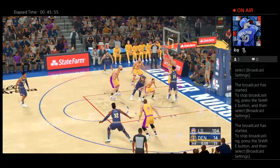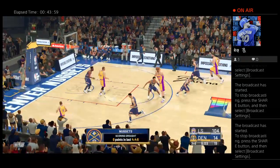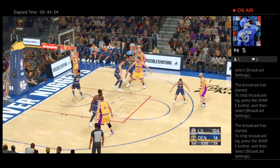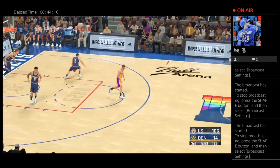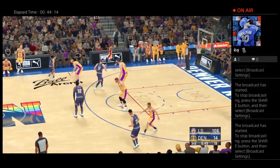Extra work on the offensive glass. I mean, he gets a lot of points right there at the rim, but the defense is determined not to give up the easy deuce there. Oh, and that one, no question, powered it down. Now, I know he makes it look easy, but it takes incredible physical tools to pull that off. Athleticism and explosion.